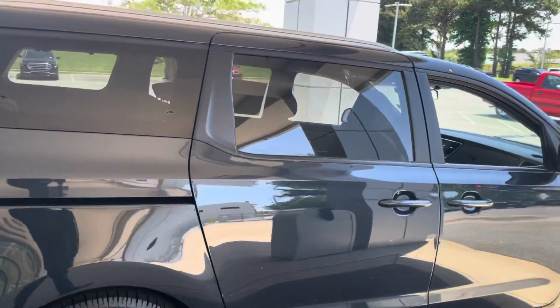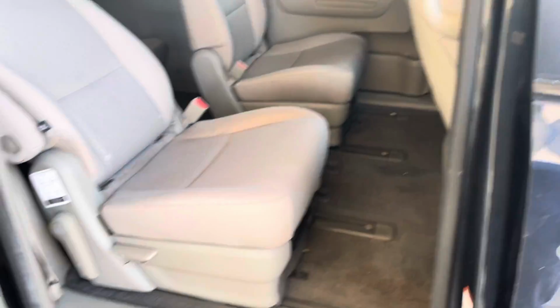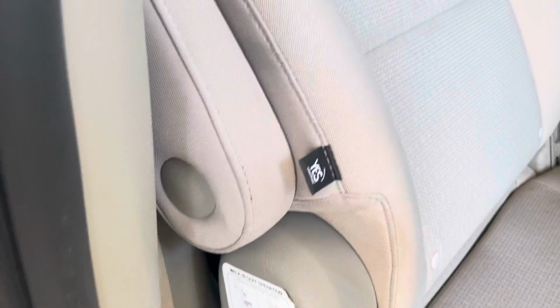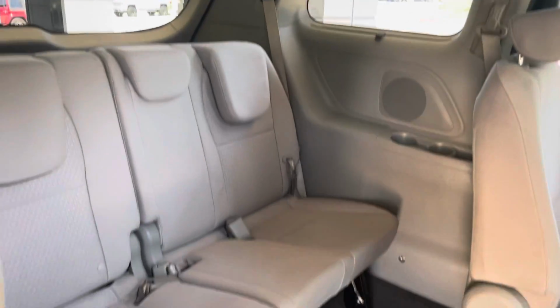All right, same with the passenger side. You got a few little scratches here and there. A few little scuffs right there. Like I said, this van is a good find, good investment. Just a passenger side view here of the van.